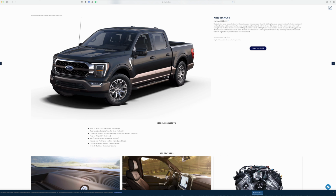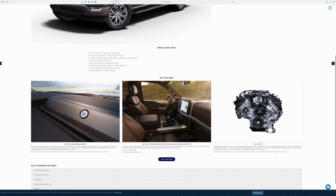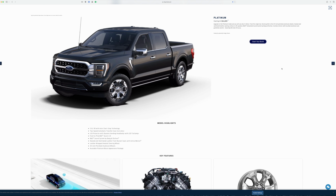This is the King Ranch, which starts at $63,005, which has fancier leather. It's got wood trim accents and the Kingsville stitching all over it. This comes standard with the 5-liter V8, so we're just going up in options. You've got a Bang & Olufsen sound system, which I've heard, and they are very nice. Leather heated steering wheel, and you can go through and look at all the things that are in this package. We are not going to go through all that today because we'll be here all day.